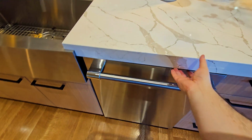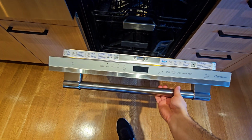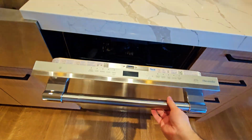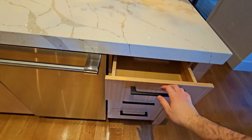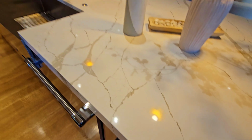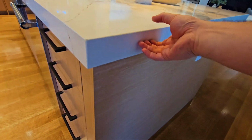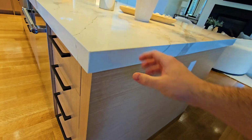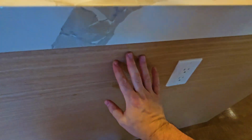Just look how thick the cabinet is right here. And you've got this nice dishwasher right here as well. Yeah, island's super big. You got that nice large center sink over there, which we'll take a look at. Side outlets.